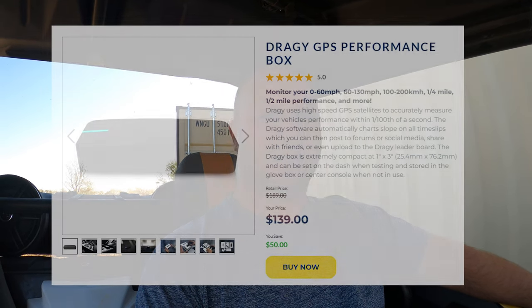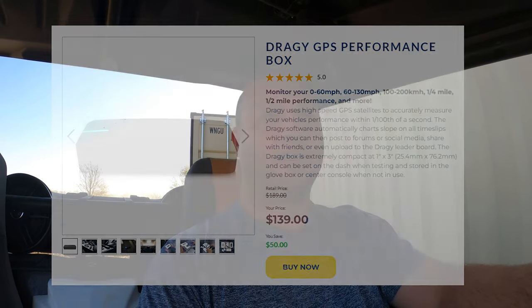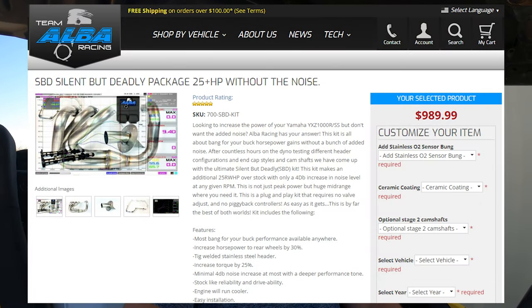I bought a Dragy. I don't know if you guys are familiar with that. It's a little magnetic GPS box you attach to anything you want. And it gives you performance data for eighth mile, quarter mile, standing mile, 0 to 60, 30 to 70. You can set it up to basically meter anything that you want. G-forces for braking, acceleration, turning. It does everything. It's pretty awesome. But I bought the Dragy so we could attach it to this thing and do maybe a before and after on our performance upgrades, which are, I'll go ahead and fill you in now, an ALBA Racing Silent but Deadly kit.